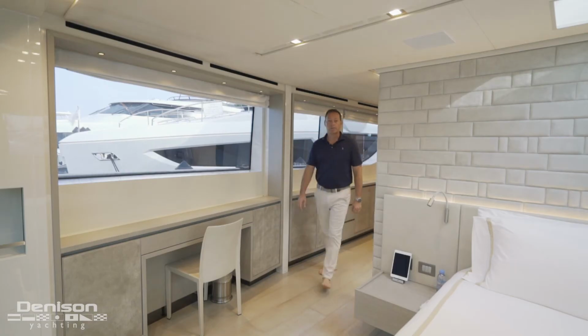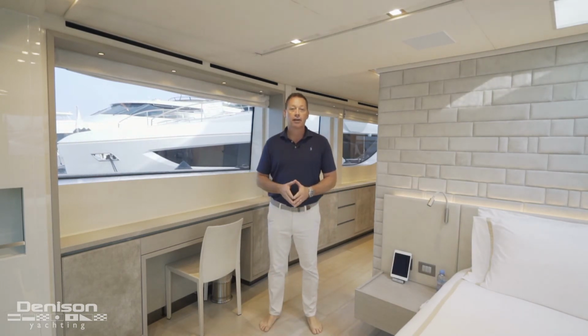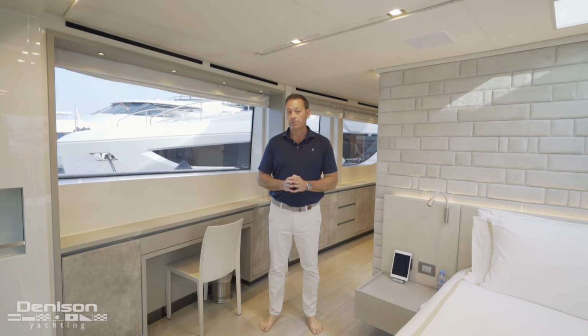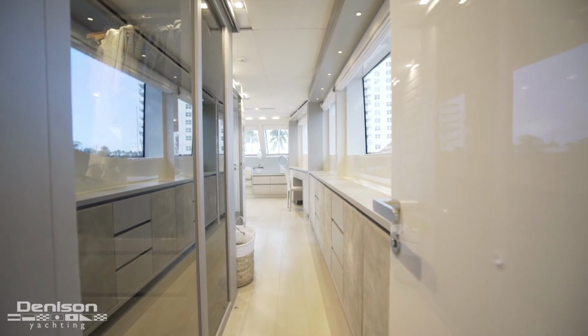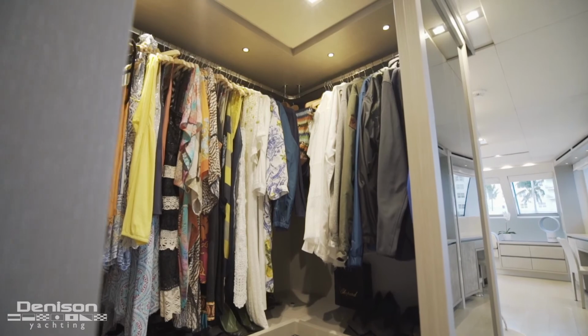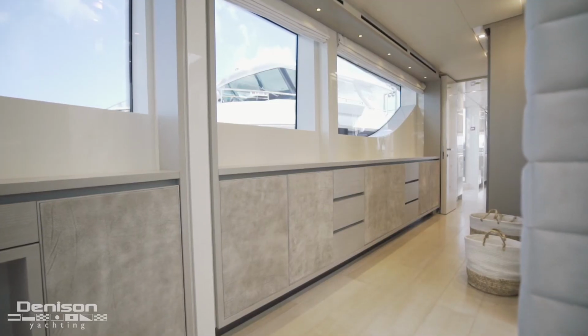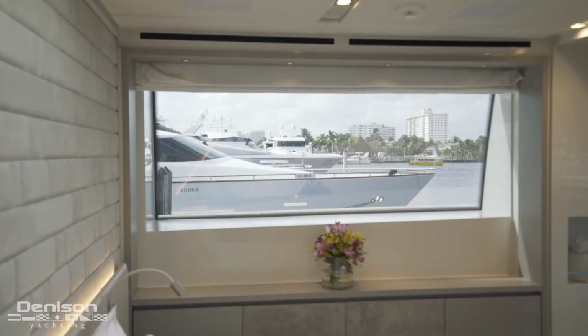The thing I like most about the master cabin is how light and airy the entire space feels. Not only is it a nod to the quality of the ship's interior, but it quickly starts to feel like home the moment you step inside. When you first enter the owner's suite, you come to a large closet inboard. Facing the starboard side, you can see how much additional storage there is running below the windows.